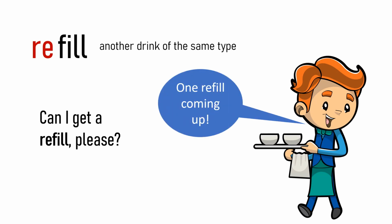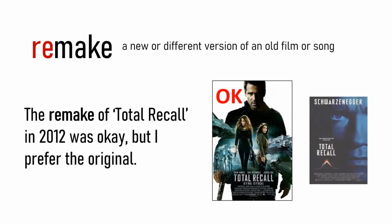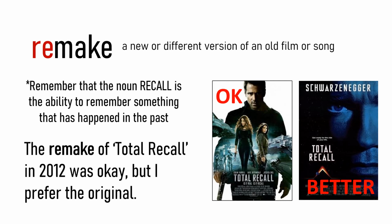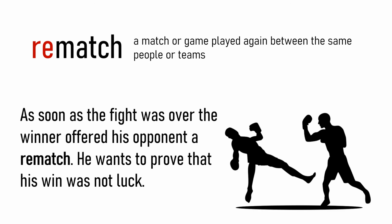One refill coming up. Remake. The remake of Total Recall in 2012 was okay, but I prefer the original. Remember that the noun recall is to remember something that has happened in the past. Rematch. As soon as the fight was over, the winner offered his opponent a rematch. He wants to prove that his win was not luck.